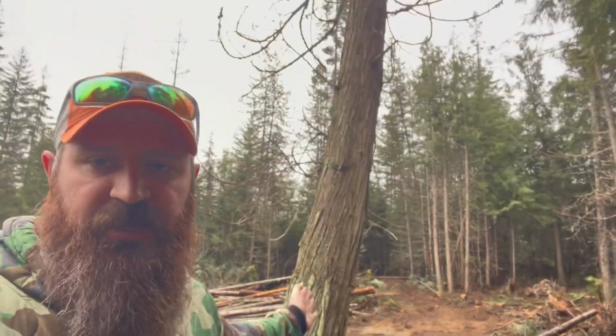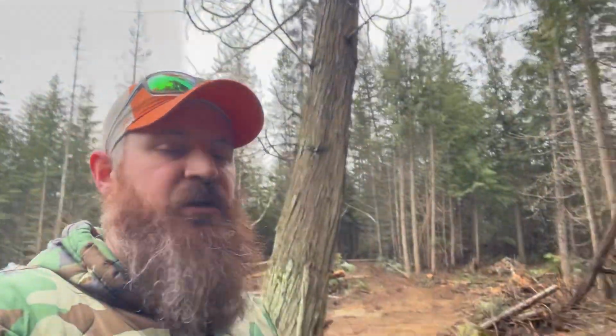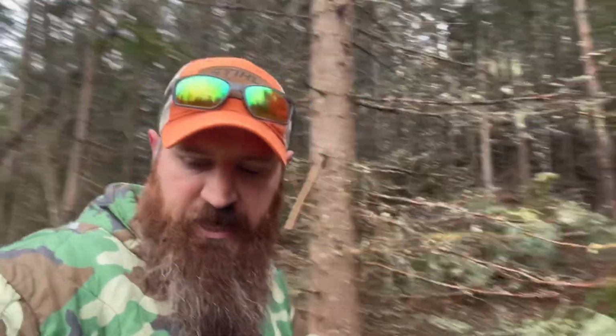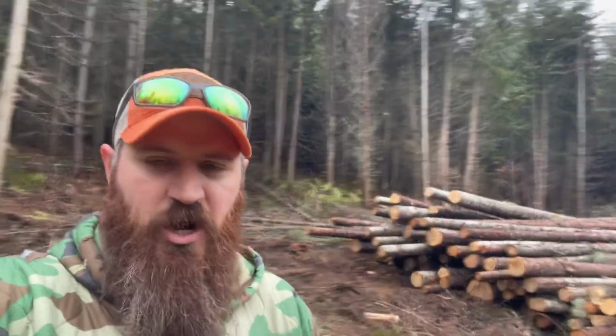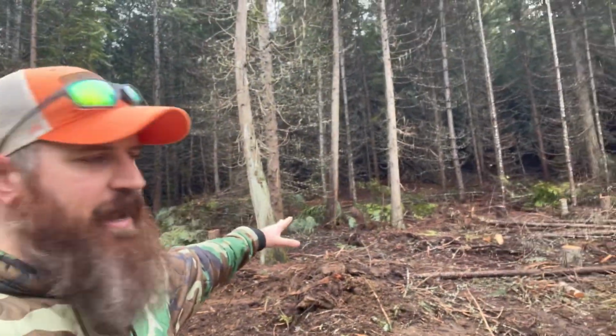This is actually a pretty wonky tree. This will most likely not get used. As you can see, it's doing a bunch of kinking, so it's pretty much unusable for a lumber company. But I might get it down to get it out of my way. I don't really know where this tree's going yet. I haven't sighted it just yet. I'm hoping I can just drop it out here on the landing. Nice easy drop, we hope.